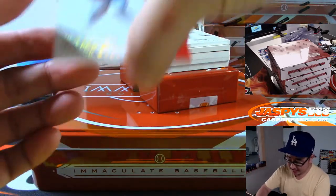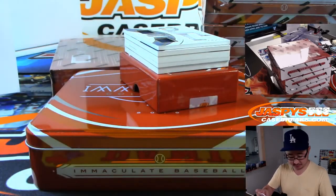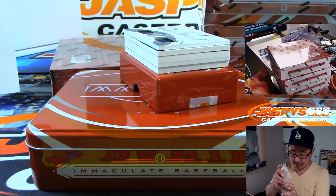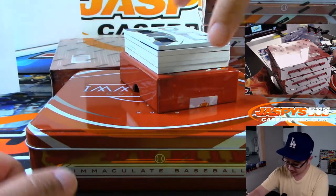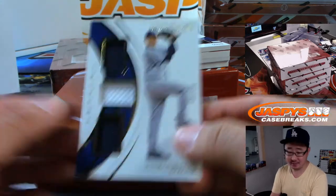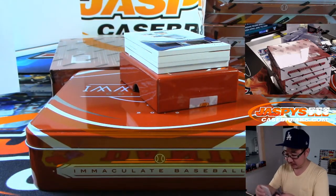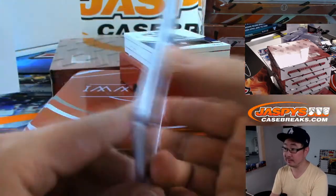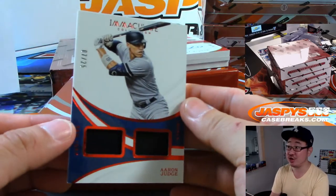We got 1 out of 10. Majestic logo, Taylor Ward. And that's for John, John G. Seven out of 49, Yusei Kikuchi. Seven is for David Larson. Nice triple relic. Seven out of 25, Aaron Judge, dual relic.